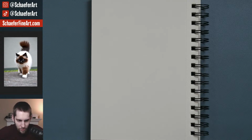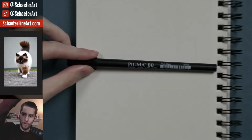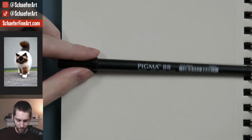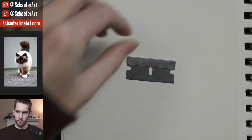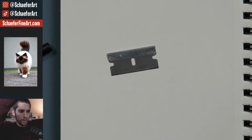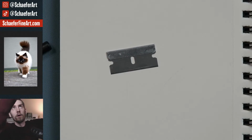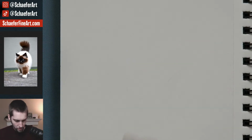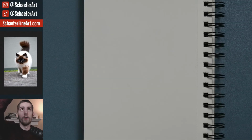Yeah, exactly, Lord Engine. That is correct. This is one of my favorites to use, the Pigma BB, the Big Buddy. I don't know what BB stands for. It's Big Buddy. Let me make sure that my camera is focused here. Boom, that should do it. It's just something to focus on that's flat and close to the surface of my paper.